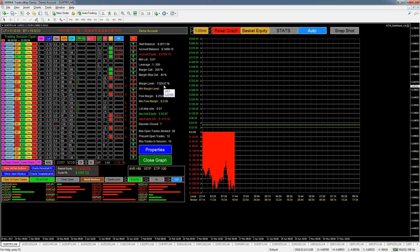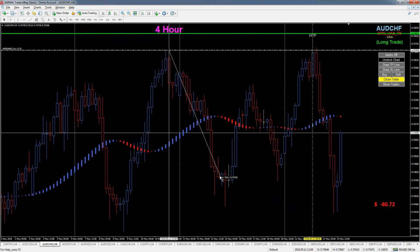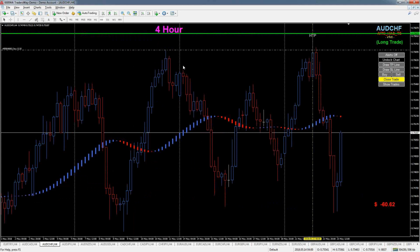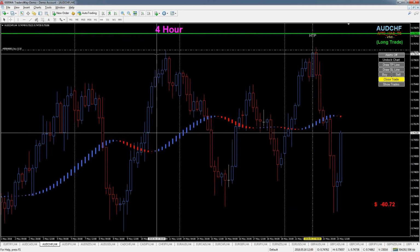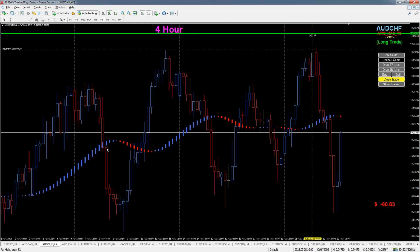My margin level is still above my comfort zone. We'll look at some of these pairs here and see if we need to help them out a little bit with either hedging or additional positions to get them back into profit. All right, the Aussie Swiss here looks like it's traveling back up, kind of in a 4-hour range here. Remember, these are weeks right here, so it's been ranging about 117 pip, 120 pip range for the past couple of weeks. So I think we'll leave that one alone.